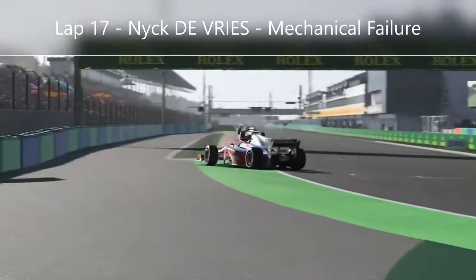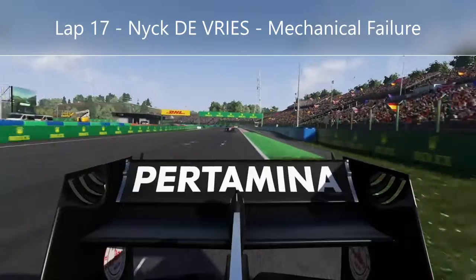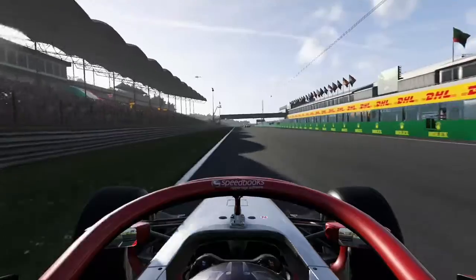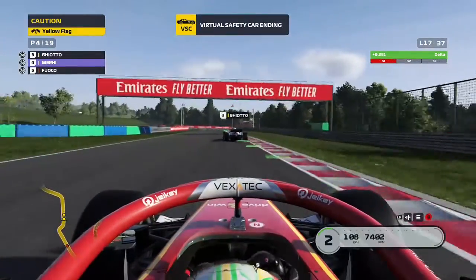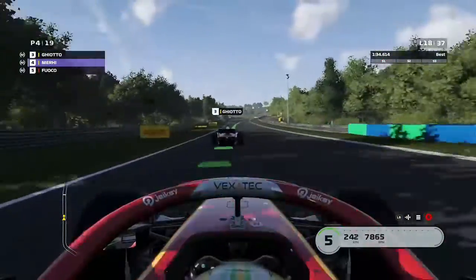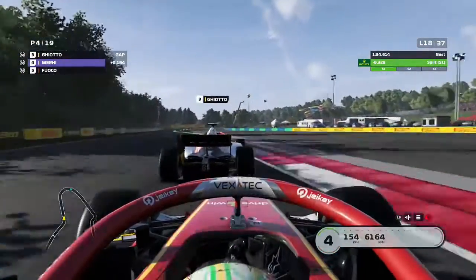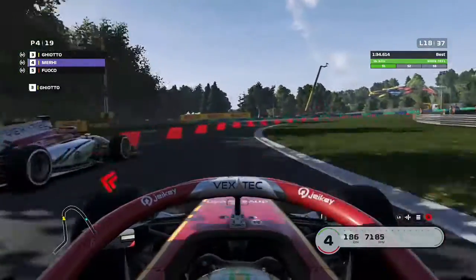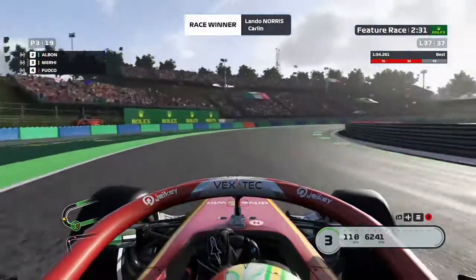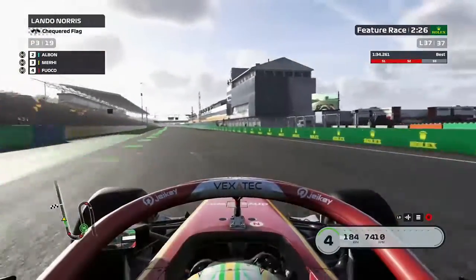But anyway, speaking of unlucky DNFs, Nyck de Vries is out of the race on lap 17 with a mechanical failure to his car, and he will find a safe place to pull over. We did get a VSC from that, but we got underway quite quickly and back up to racing speeds. Now we are right behind Luca Giotto, and we go down the inside into turn 5 and made quite heavy contact there. But now we move on to the end of the race, because that was literally the last thing that happened in this race.